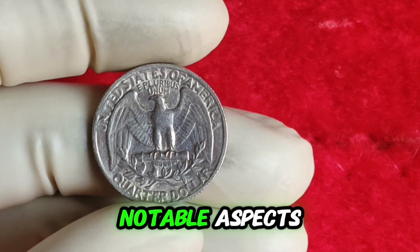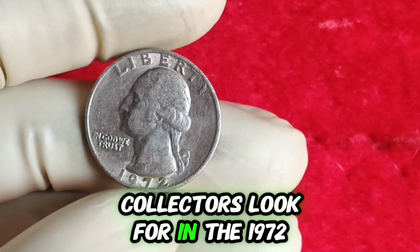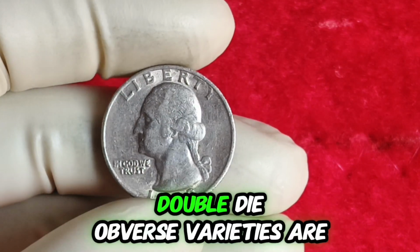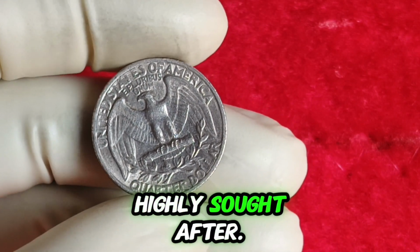One of the most notable aspects collectors look for in the 1972 quarter is the presence of striking errors. Double-die obverse varieties are highly sought after.